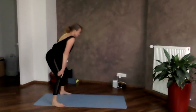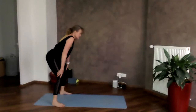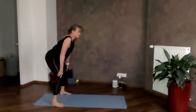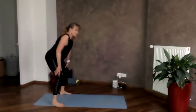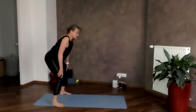Again, right shoulder forward. Look over the left. Back to center. Left shoulder. Back to center, 1 more time each side. Right shoulder, back to center, and left shoulder. Back to center. Here we go.